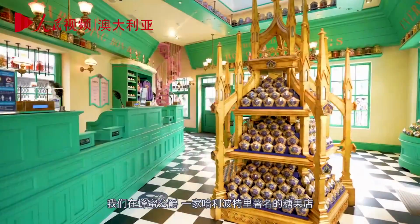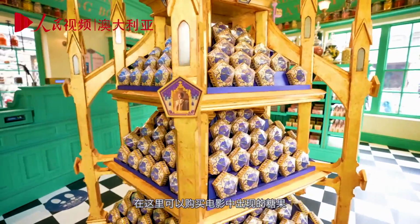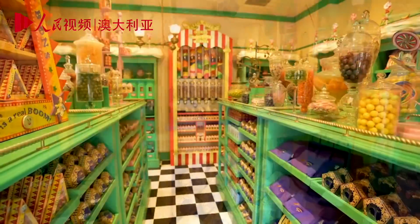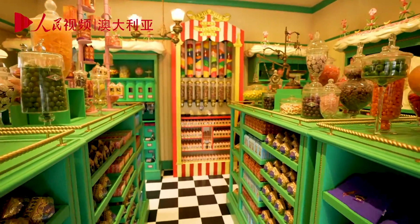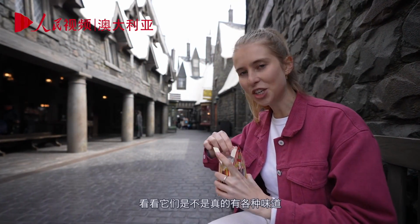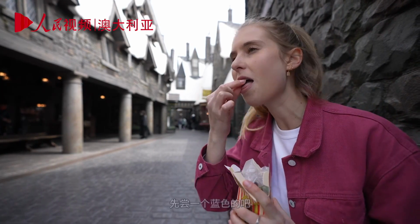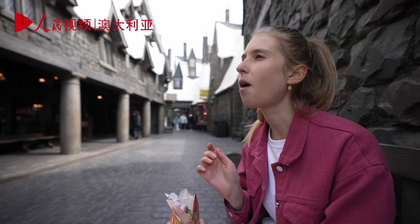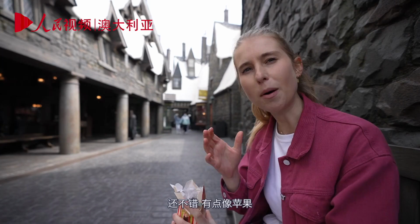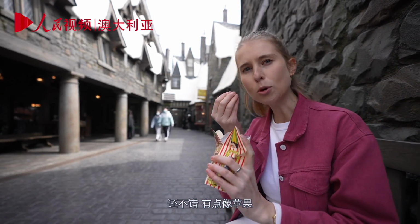So we are here at Honeydukes, which is the famous candy shop from Harry Potter, and you actually can buy the candies featured in the movies. Okay, let's try these every flavour beans and see if they actually are every flavour. Let's try one. Let's go for blue. That one tastes good. A little bit like apple.